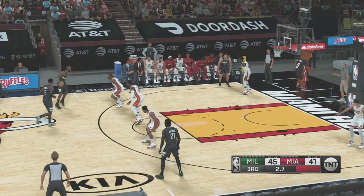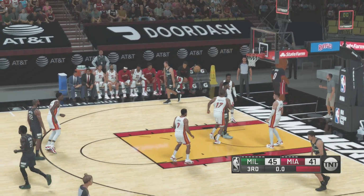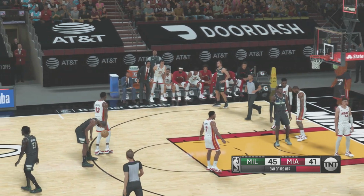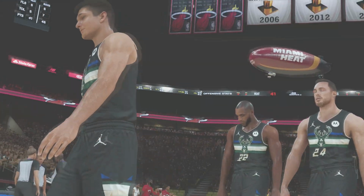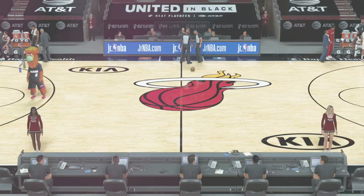Here's Middleton. Up in time. And the last second attempt doesn't fall. And we've reached the end of the third. Bucks lead by 4. Back after this from the American Airlines Arena.